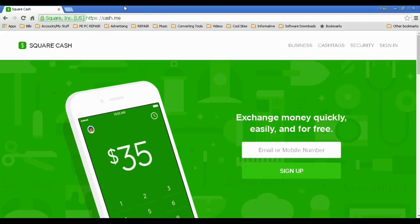And last but not least is Square Cash. I have Square for my company, but Square Cash is fantastic. So if you do have a Square account, you're already good. But Square Cash is the only one where you do not need an account to receive the money, which is fantastic. The person who is sending the money does need the account, does need the app. Same thing, it is accessible on Android and any iOS device.